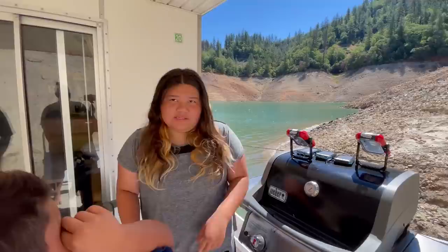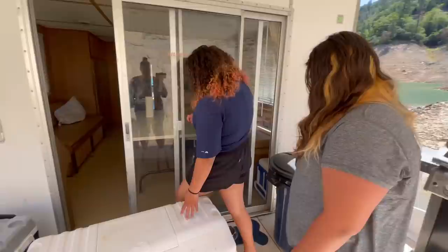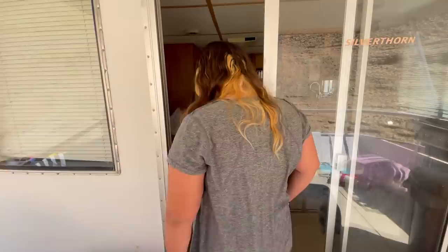We have a shoe box so all the shoes stay outside and it doesn't stink up the house. So, bed for Zach. Coolers, dog food. This cooler comes with it. Our ice is melting, guys, so we're gonna have to go get more. After the ice, then you can go visit Tammy. Through our front door.